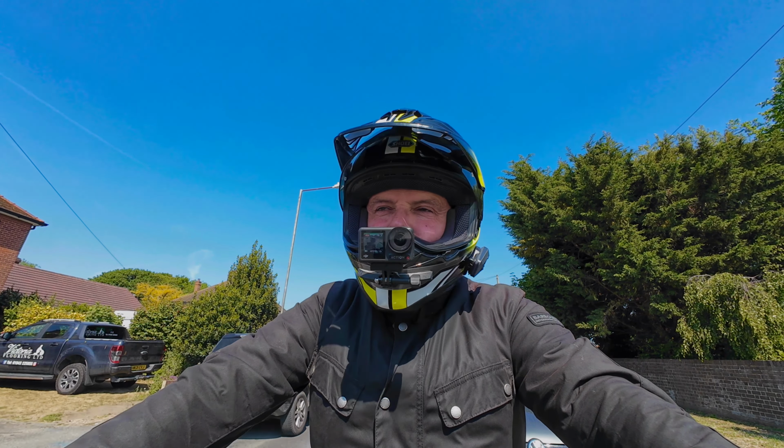You have to remove the peak though if you want to change the visor. I don't change the visor that often. I normally just ride in daylight hours, so I normally keep the black visor on, but on occasion, obviously, when it's got a bit dusky, I've had to change the visor. So to do that, you do have to take the peak off.